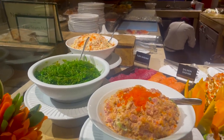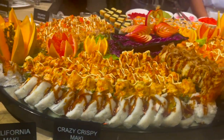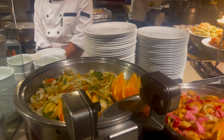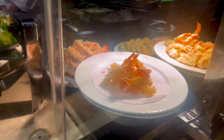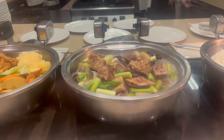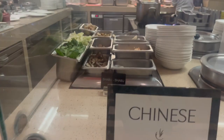But I wasn't able to eat from this part because I think si Anna had tempura brought to our table. So, yun lang yung nakain ko. Hindi na ako nakabalik. But I really like how they presented everything. Ito yung Japanese section. That's tempura. There's a teppan section, vegetable. This naman is the Korean section. Yan yung inyong mga anchovies and the pancake.